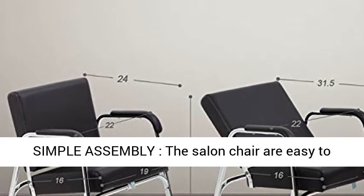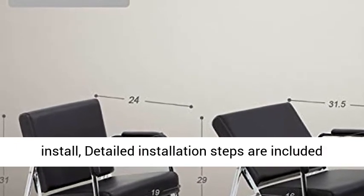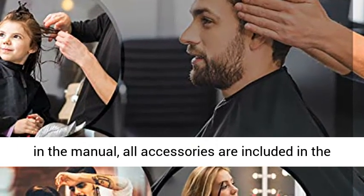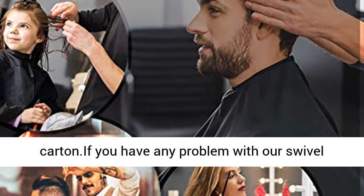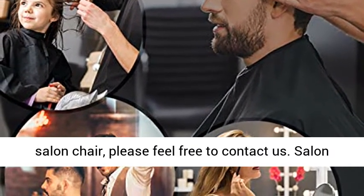Enjoy simple assembly. The salon chair is easy to install. Detailed installation steps are included in the manual. All accessories are included in the carton. If you have any problem with our swivel salon chair, please feel free to contact us.